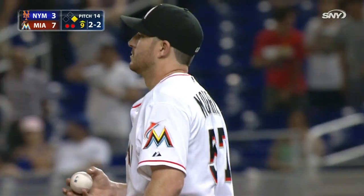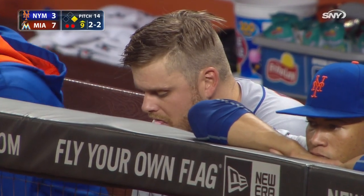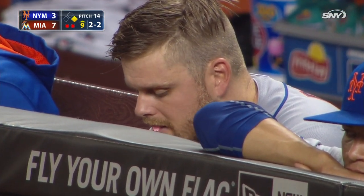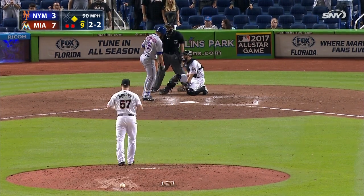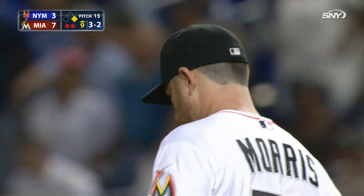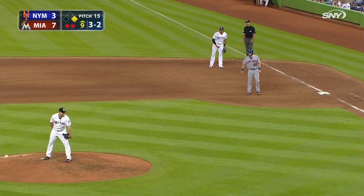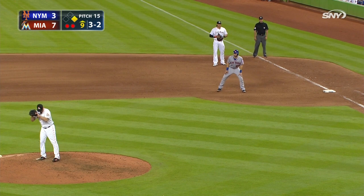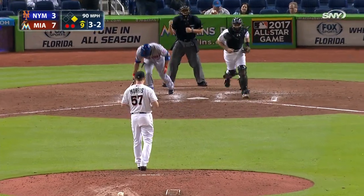Sam Dyson, 2 perfect innings in relief for Miami. Mike Dunn worked around a walk and a base hit in the 8th. And now Morris trying to finish the Mets off. Mets were up 2-0 and 3-2 in this game, but the Marlins tied it in the 5th, took the lead in the 7th, and then Ichiro with the big 3-run bomb in the bottom of the 8th. 2-2 coming. And again, doing nice skips, 3-2. One at bat by that guy. Three-2 for Morris. And Nieuwenhuis down on strikes, and that'll do it.